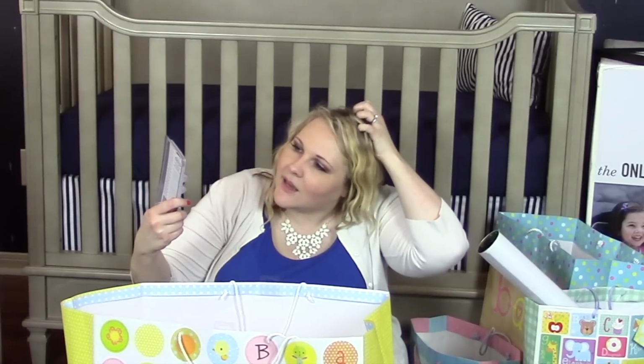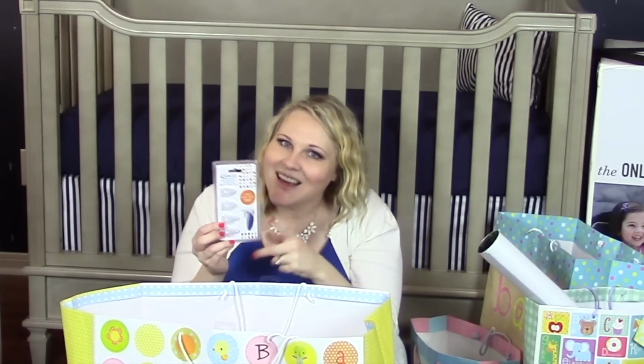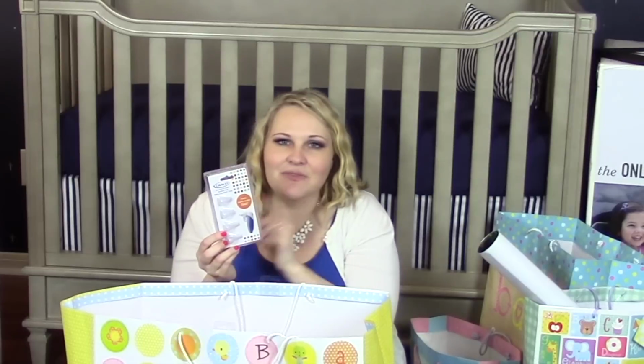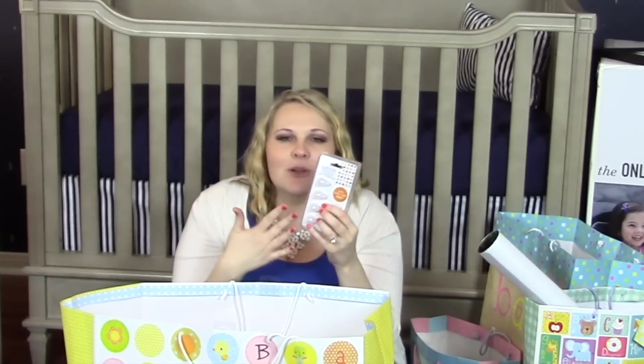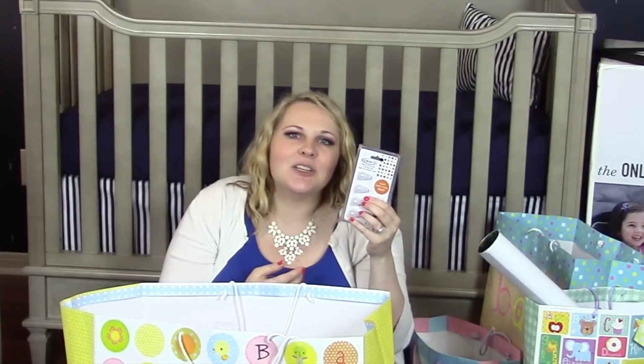And these are the aspirator replacement tips. I actually didn't think to register for this. I wasn't thinking when I registered for the nose aspirator, and the person that got it for us was wise enough to know I would need these too.